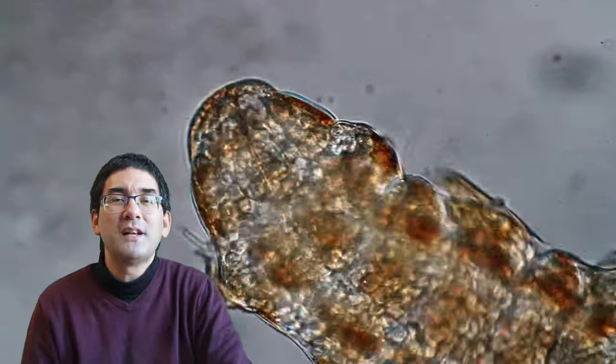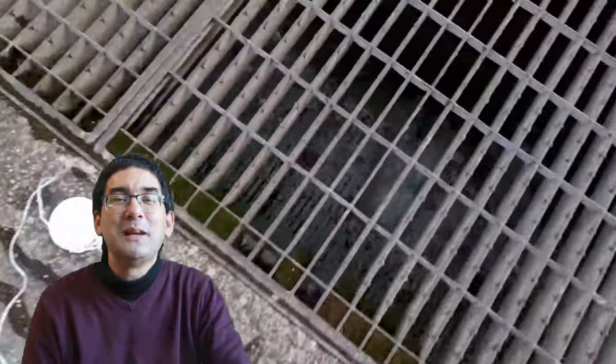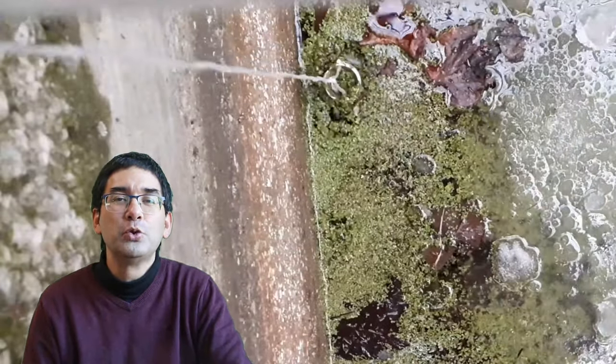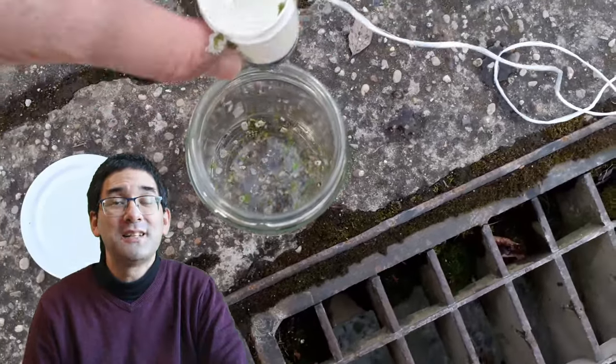And this one here tries to walk forward but is not able to do so because the microscope slide is too slippery. It cannot cling to anything. Tardigrades like to live in moss, but I've also found some in quite unusual places. Here I had to lower a small plastic container to collect some of the water and some of the duckweed.